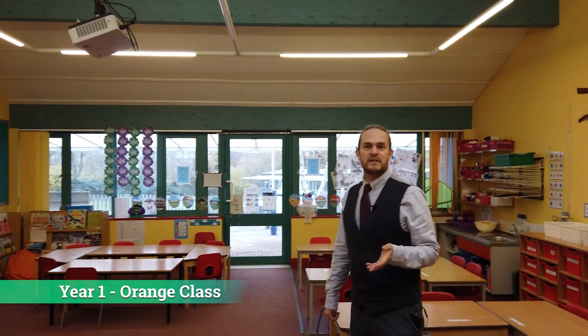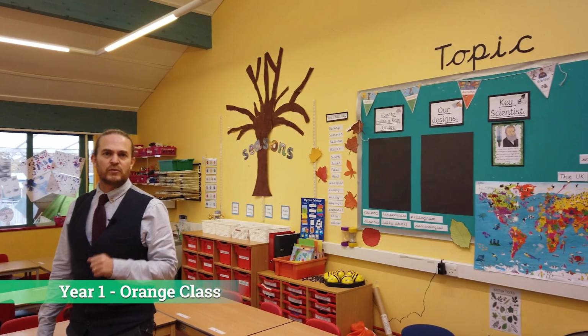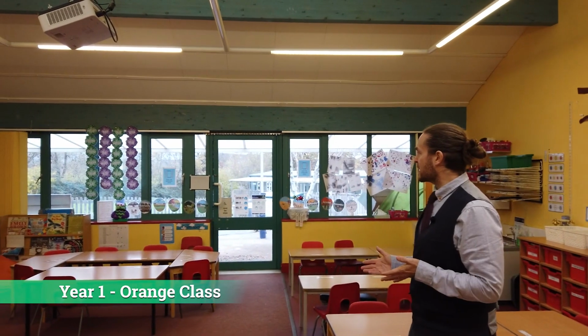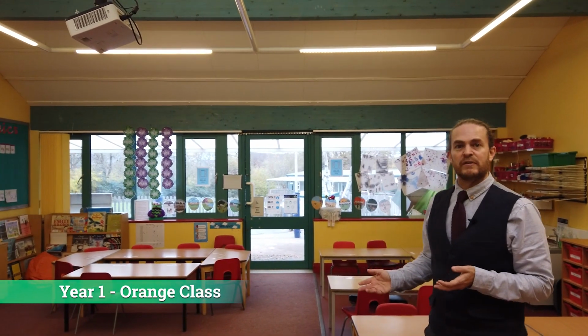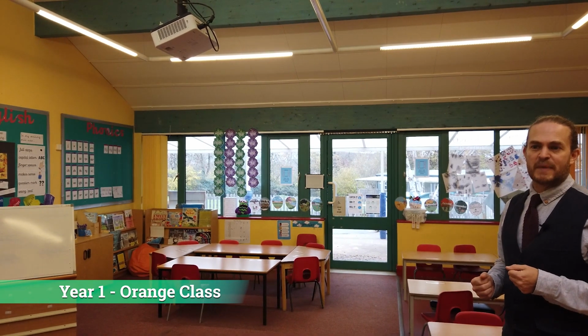So this is Orange Class. These children are in year 1, so they're actually in what's called Key Stage 1, which has a slightly different curriculum to the early years, so it's slightly less play focused and focused more on traditional subjects. The children still have an awful lot of opportunities to play and explore at their own level, and you can see examples of that around the classroom and in their outdoor learning area as well, but the focus here is a little bit more on those academic skills and developing the skills of reading, writing and maths.